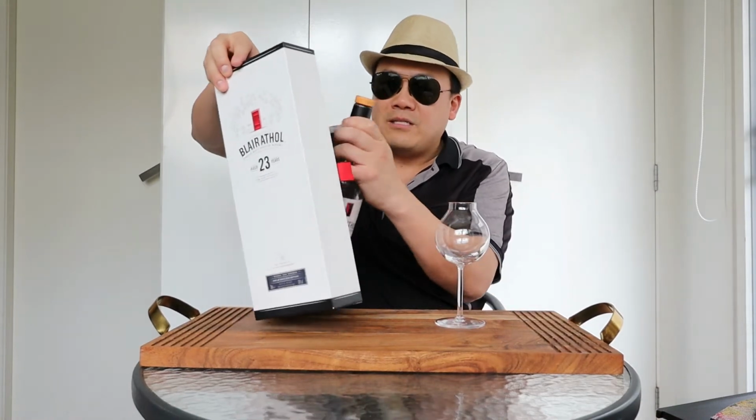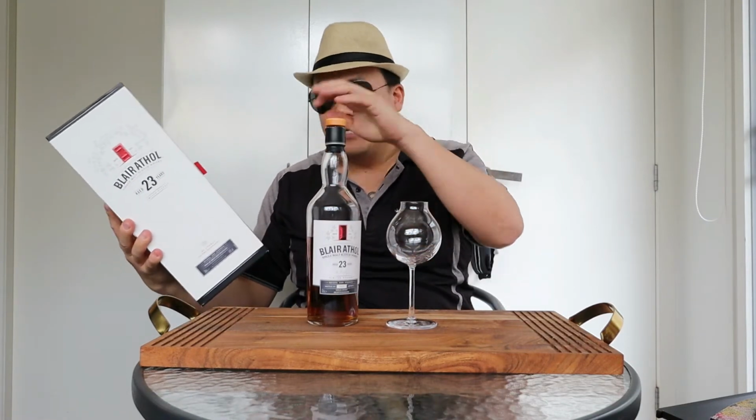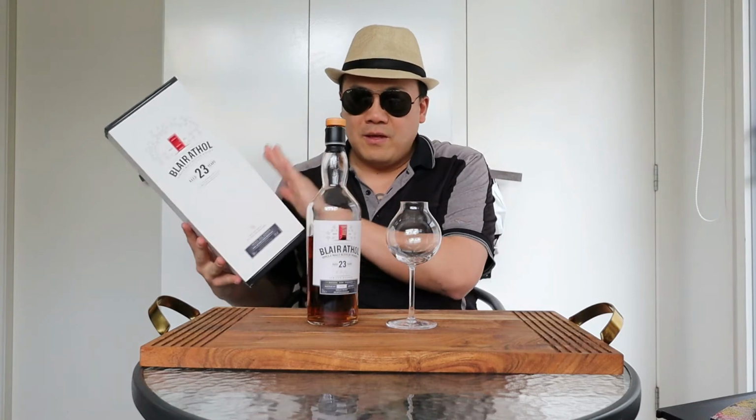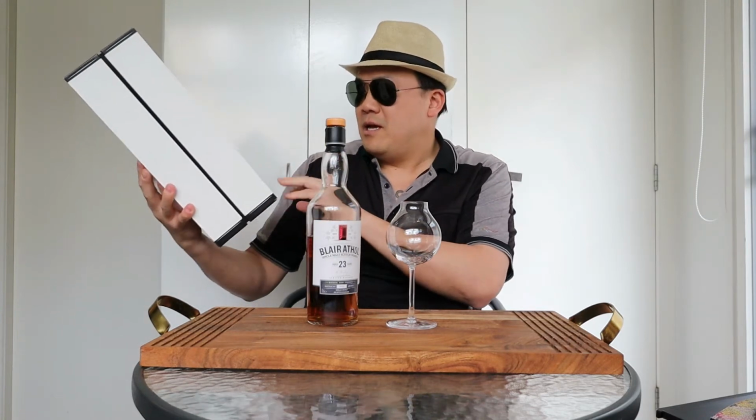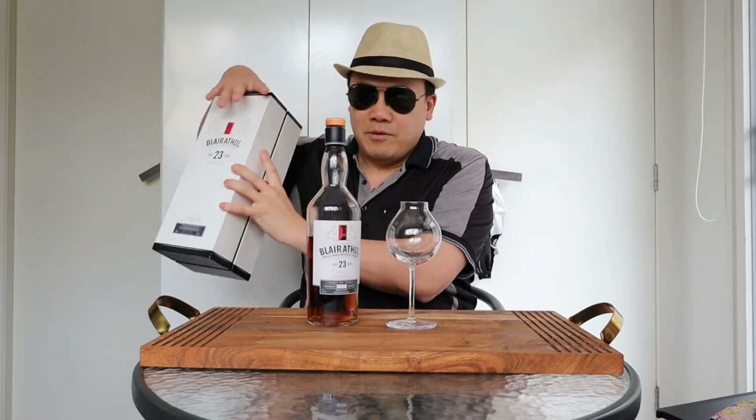So first I want to thank Tapan. Thank you, Tapan, for lending me your bottle. It's taken a while, but hey, we got there in the end. A little bit about this bottle. Cask strength, special Diageo release, which is unusual in itself because it's cask strength. But let me tell you a little bit about it. I'm going to put this box away.